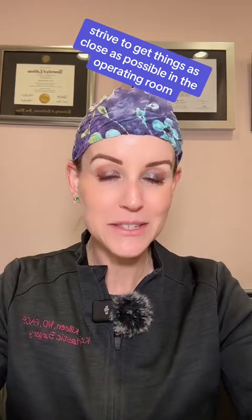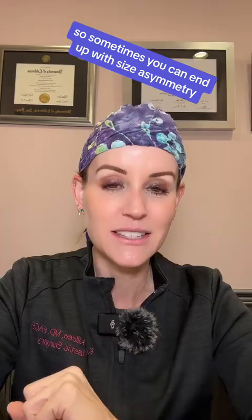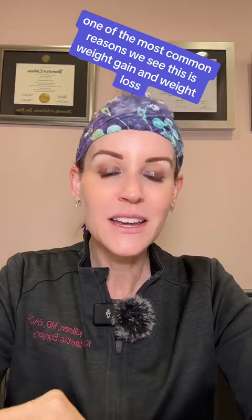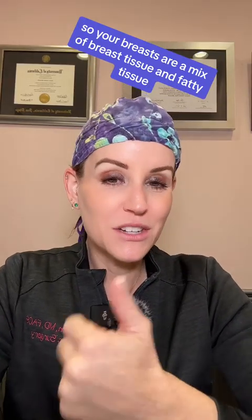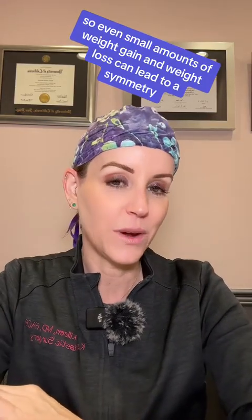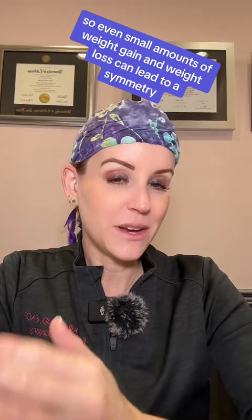So although we always strive to get things as close as possible in the operating room, there's a couple different things that can happen with healing that lead to patients feeling asymmetric. So sometimes you can end up with size asymmetry. One of the most common reasons we see this is weight gain and weight loss. So your breasts are a mix of breast tissue and fatty tissue, and that can be different side to side. So even small amounts of weight gain and weight loss can lead to asymmetry.